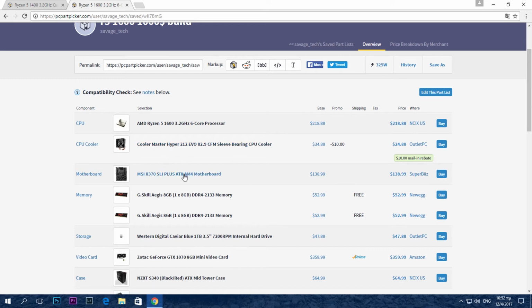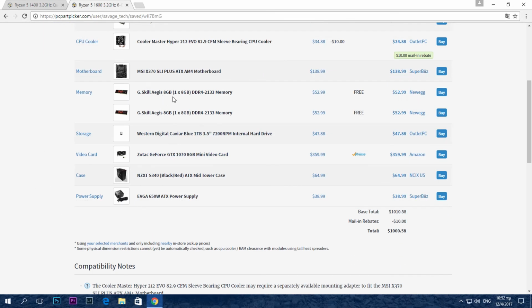As I said before, our motherboard is the MSI X370 SLI Plus. It is going to be an awesome motherboard with tons of features for overclocking and anything you might need. Then for our RAM, we have two sticks of 8 GB G-Skill Aegis RAM for a total of 16 gigabytes of RAM, which is going to be ideal for anything you might be doing in your PC. Then for hard drive, we're sticking with the same 1 terabyte Western Digital Caviar Blue hard drive.